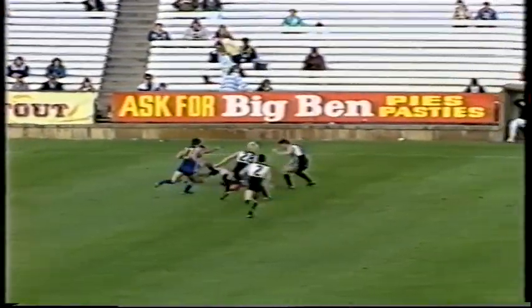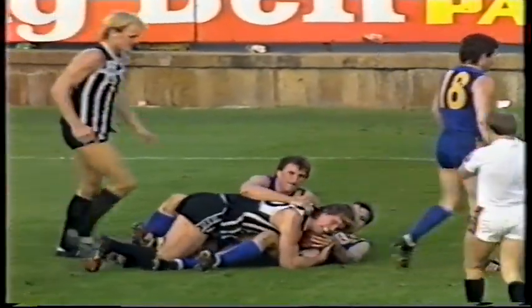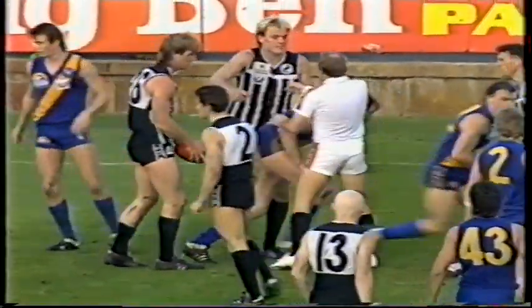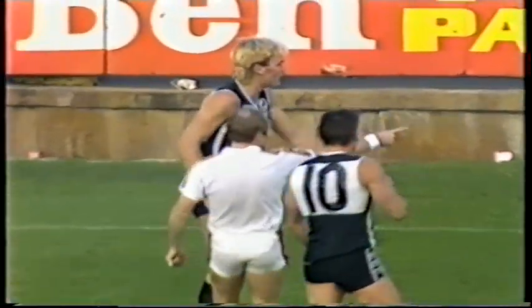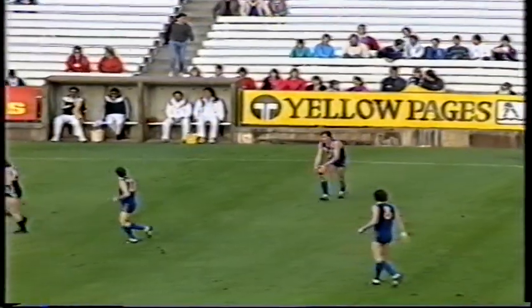Spoiled away by Rendell from Russell. Players coming in very quickly. Anderson for Port Adelaide it was. He's on the bottom of the pack. The umpire come in to have a look at something that he noticed on the ground there. Not happy. Obviously Darren Smith came in and decided he'd vent some feelings.